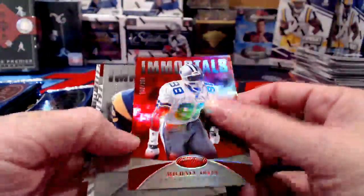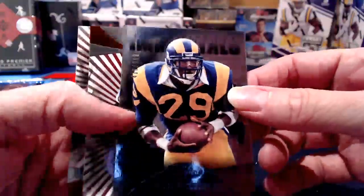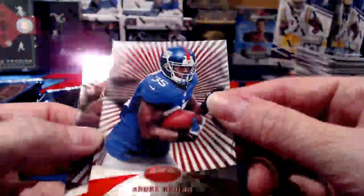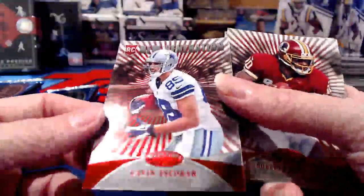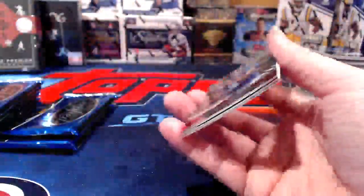$250 Michael Irvin insert for the Cowboys. That is Eric Dickerson to $9.99. And more of these parallels like this. All of these are in this parallel. So this must be some kind of a thing, like maybe we have a hot box or something. I don't know, because that is not a normal thing that we're finding right now in here. So I'm thinking this must be a hot box.